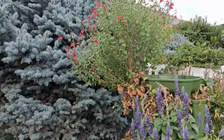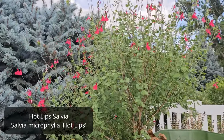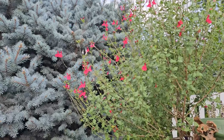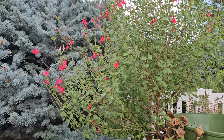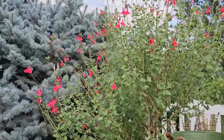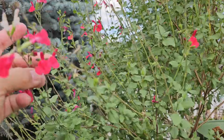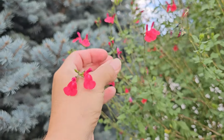In my green stock, I think this is also a perennial, but it's a tender perennial here. It may or may not survive the winter. We're a zone 6/7, and I think these are hardy down to a zone 7, maybe possibly just a zone 8. But this is the hot lips salvia. And the thing about these is every once in a while, you'll get these little white flowers. The rest of them are red.